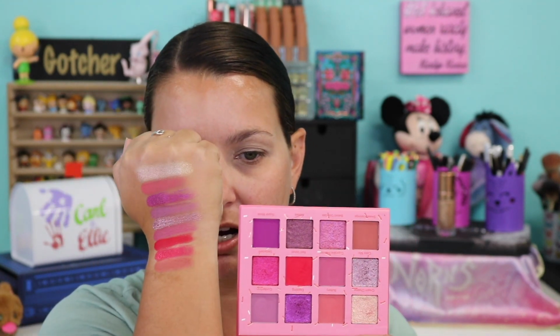So that's what Sweet Craving looks like. That is more of that pinky tone, warm tone nude. Now, when you look at that in the pan, it looks brown. So that's Sweet Craving. But when you look at it swatched, it definitely pulls more pink, just in case you're wondering.